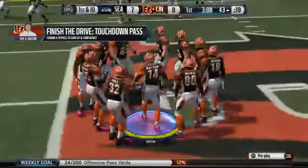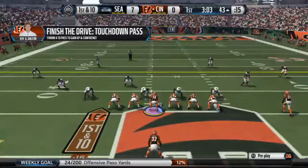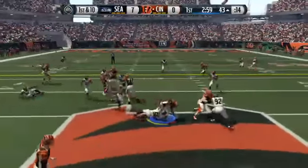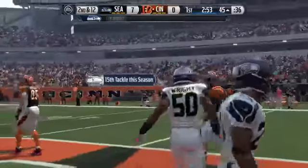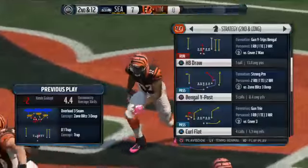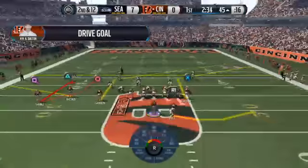Play number 6 coming up on this drive. Hill in the backfield. Single back set. Now 1st and 10. Wright's able to read that play and make the hit. The Bengals offensive coordinator has to be frustrated by that play. I think he calls the right play, but what happens? The run loses yards. That's just a bad job by the offensive line.